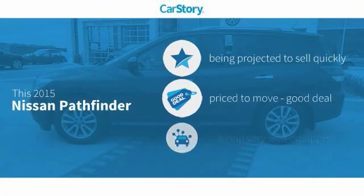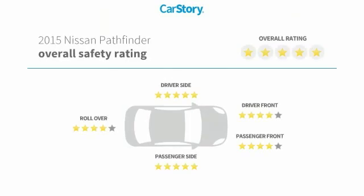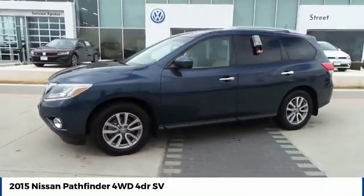Car Story research indicates this vehicle as a good deal and loaded with features, and it has been listed as an IIHS Top Safety Pick with these ratings. Take a ride in the 2015 Pathfinder.